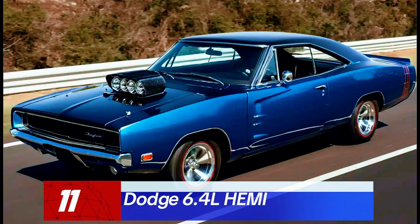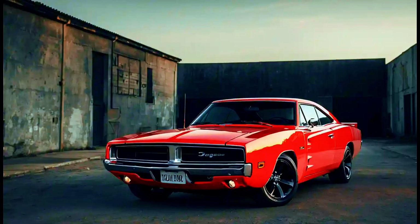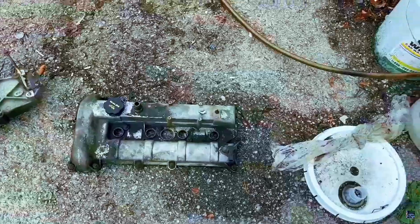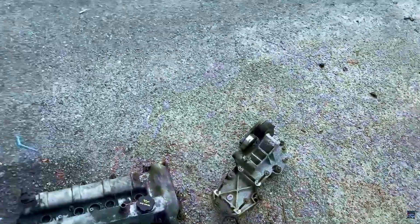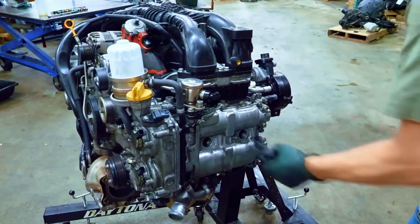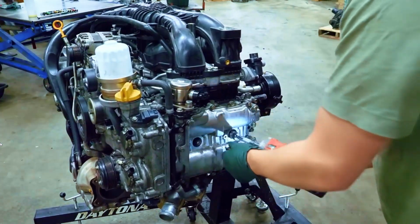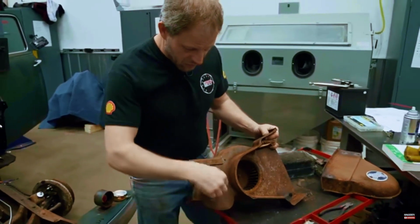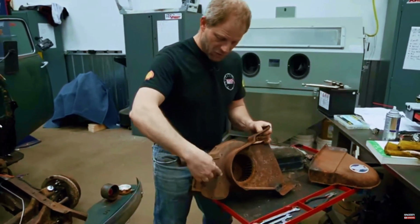At number 11, Dodge 6.4L HEMI. The Dodge 6.4L HEMI looked promising, offering robust power for enthusiasts. But as many have discovered, the promises of power came with frustrations that left drivers in shock. With an impressive 6.4 liters, it delivers up to 485 horsepower, but fuel efficiency is disappointing. For those looking for speed, it is necessary to feel the gasoline hunters in your pocket.